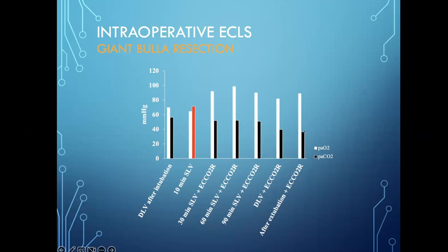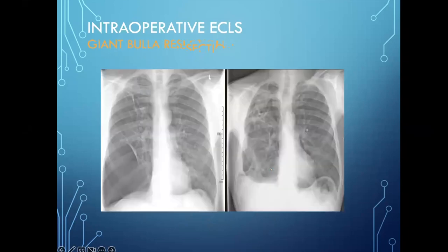the whole surgery, and afterwards the patient was also extubated in the operating room, and we kept the extracorporeal life support for one day after extubating just to give him a good chance. It was removed, and the patient was discharged in very good condition afterwards and with an improved pulmonary function.